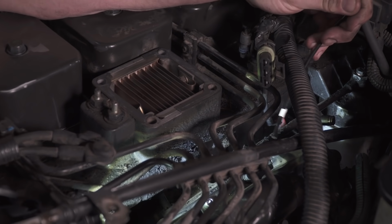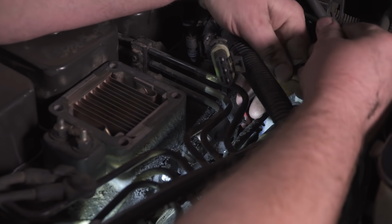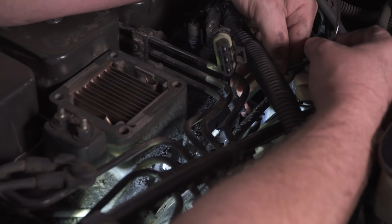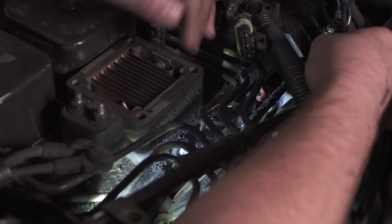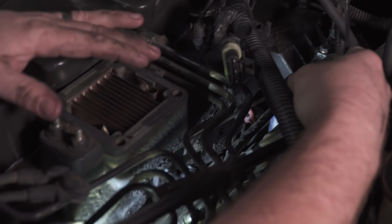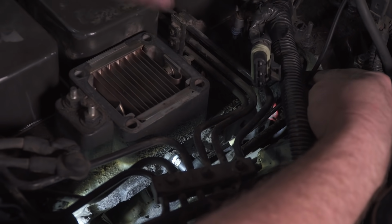Okay, so we're going to route this line under the injection lines and into this quick connect fitting on the cylinder head here. If I can get it and keep my hands out of the camera view so you guys can see what I'm doing. Maybe not. I gotta do it with two hands here.